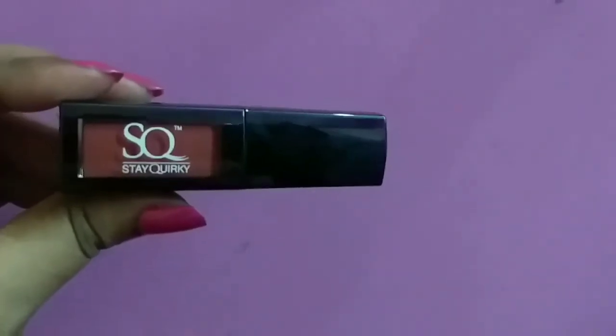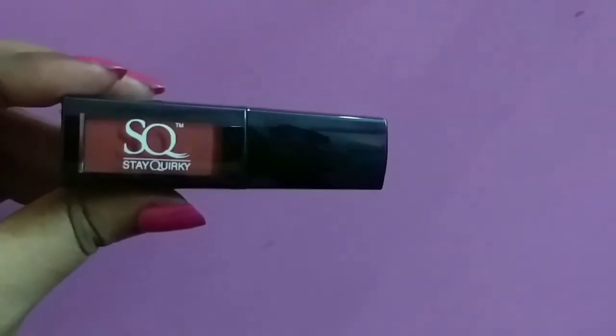This lipstick is again from purple.com. This is Stay Quirky's I Woke Up Like This shade, and this is such a beautiful color, guys. You must have it. This is how exactly it looks on me. It is a very pretty color for each and every skin tone, and especially for dusky skin tone girls.